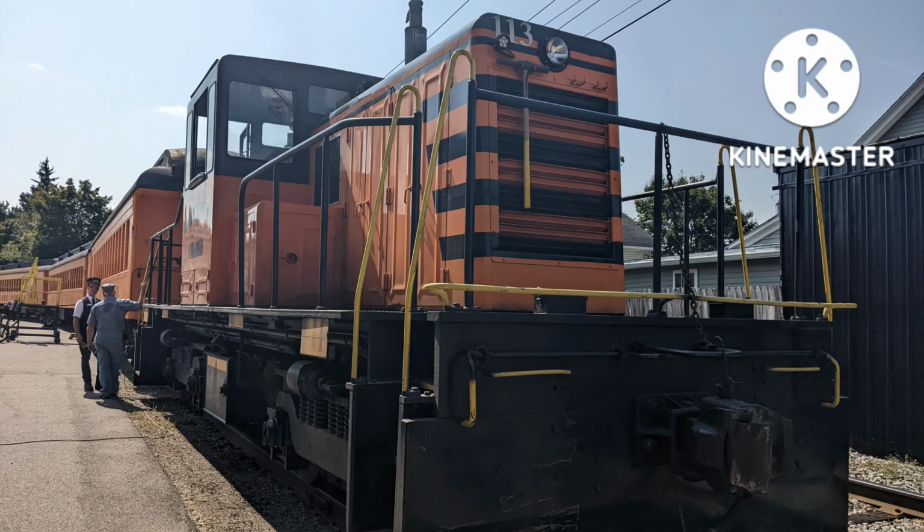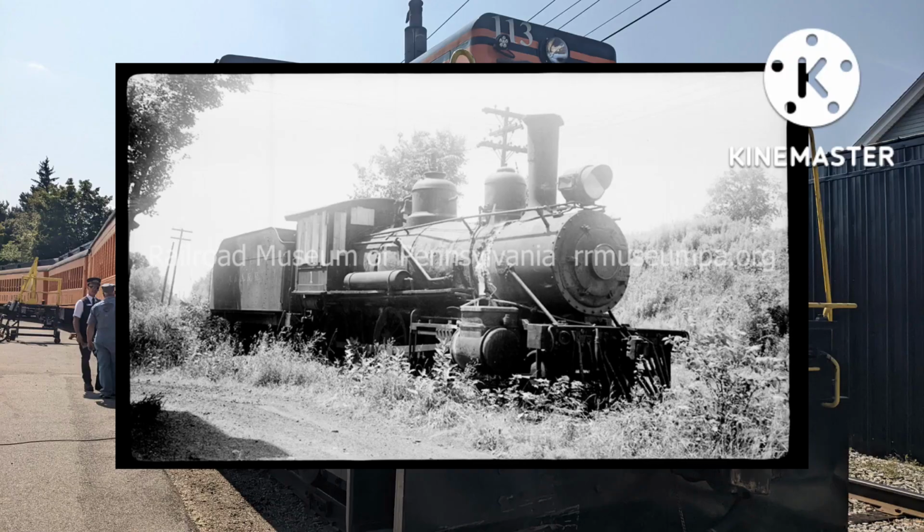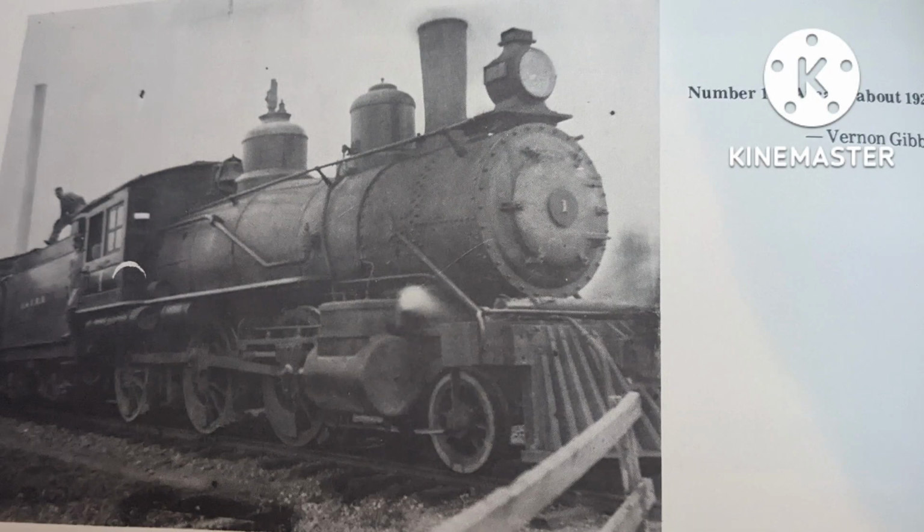Starting with number 1, of course. Number 1 was a 2-6-0 built by Baldwin in 1894. It was acquired in 1917, leading to the fact that either it had to have been a very early acquisition or was likely a BA&A engine from the beginning. It was sold in 1940. Again, I'll cite the man with the mustache. And that one was an ex-Toronto, Hamilton, and Buffalo locomotive.